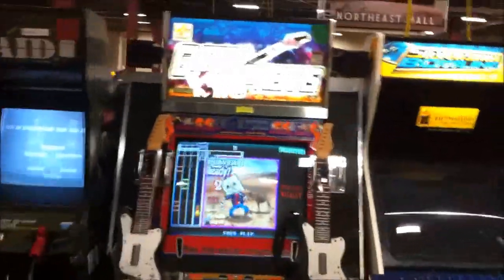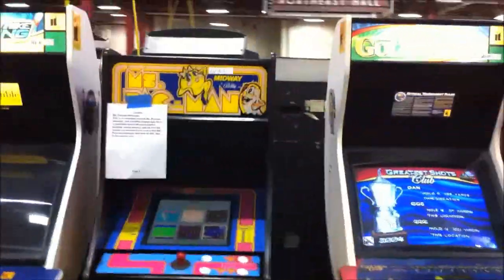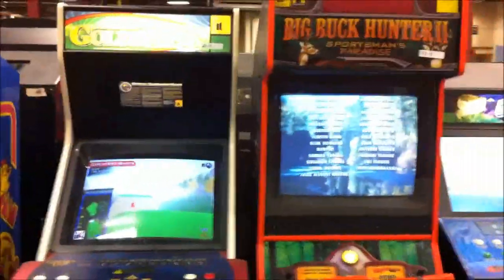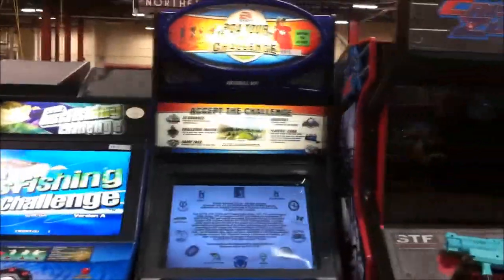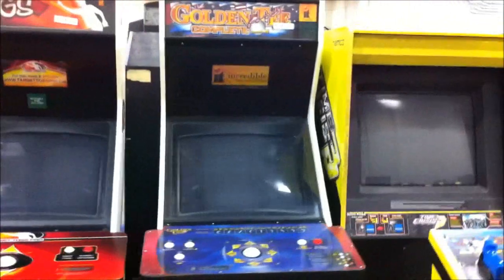I didn't see any Donkey Kong or Donkey Kong Jr., oddly enough. There were a lot of games, but there were a lot of fringe games. Things that you would consider the big classics, I didn't see many of. There were Ms. Pac-Man's there, but I didn't see a lot of the big classics that you would expect.